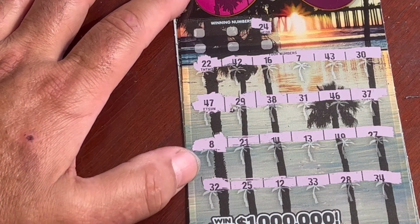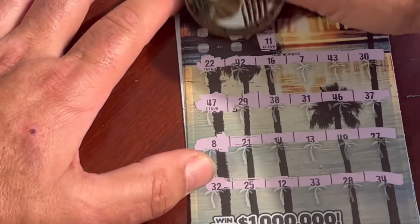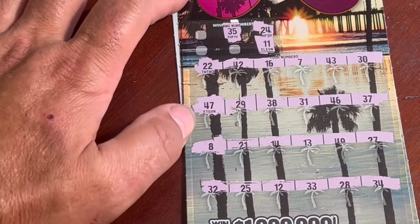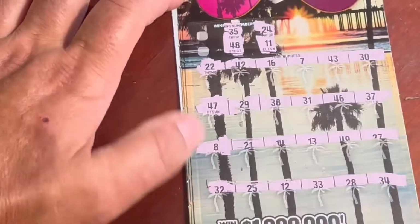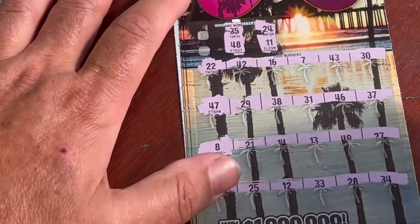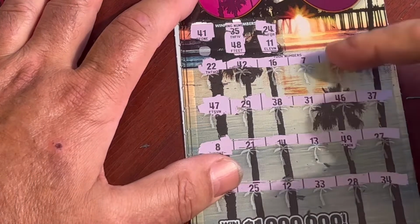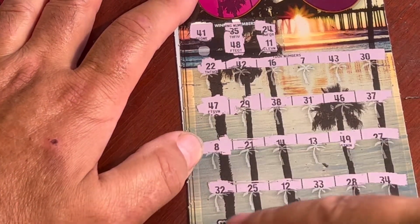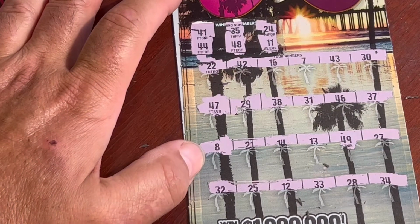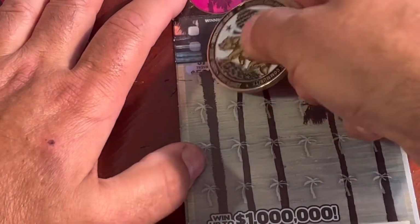24, no 24. Number 11, no 11. 35, don't see a 35. 48. Don't see a 48. 41. And a backwards 41. We got a backwards 44. Nope. I didn't see no win on that one. Let's see if we can find that bear.